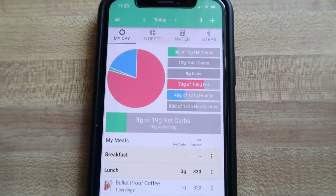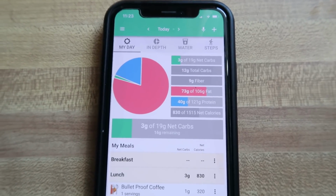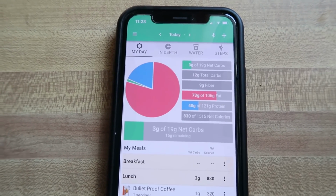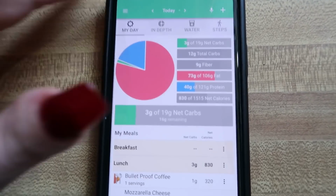I'm going really basic keto. I will explain it down below how I'm choosing my macros. This is how I'm doing, and my results have been really, really well. I've been able to consistently lose weight throughout these last few weeks that I've been doing it. So it's working for me.